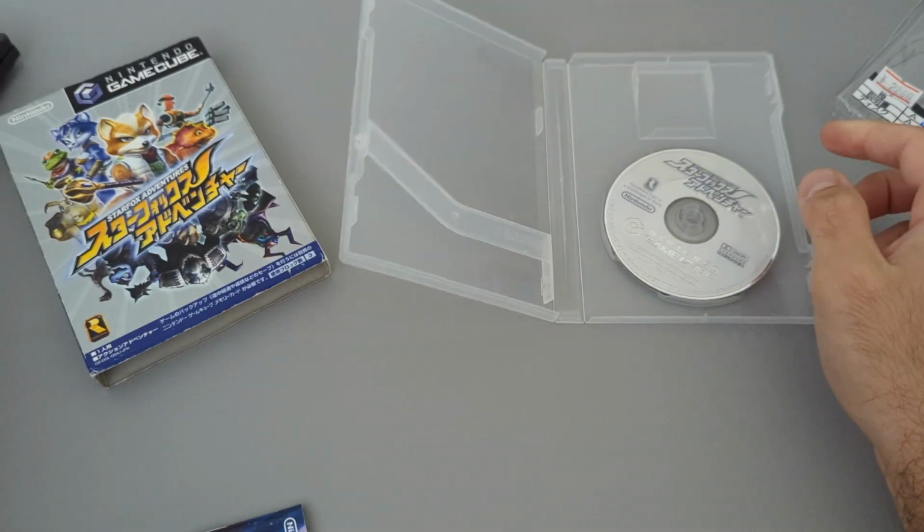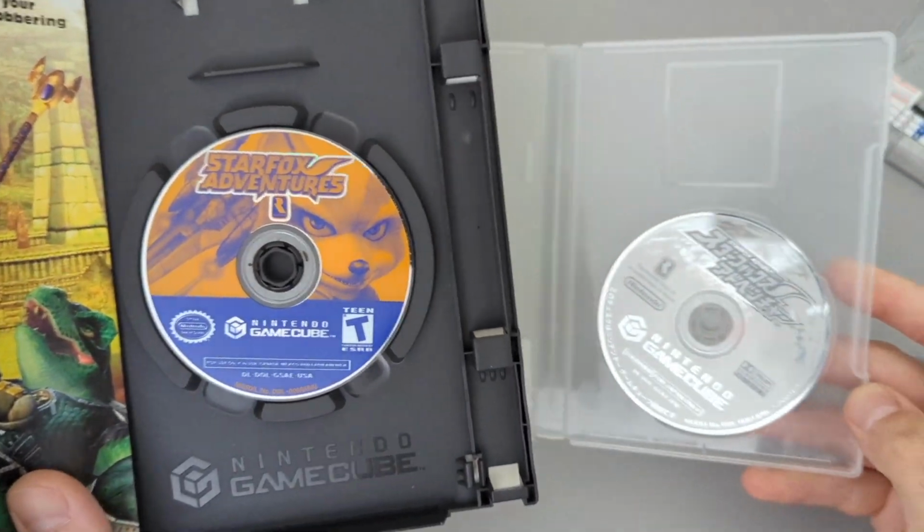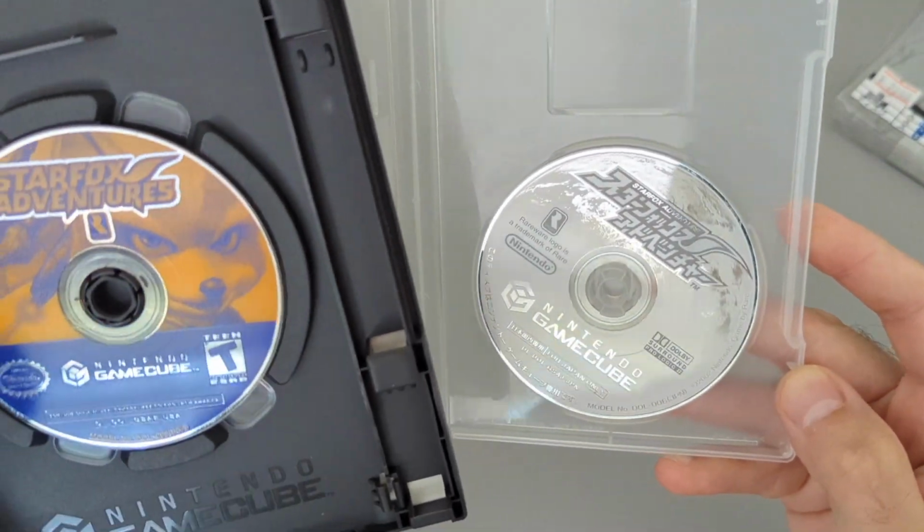Let's compare the game discs, actually. I think I do prefer the North American game disc more than the Japanese one.